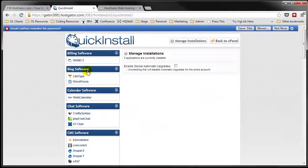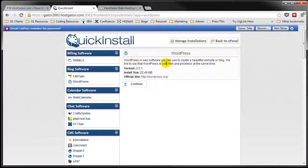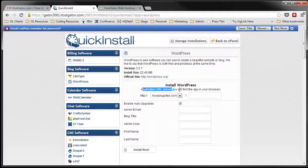There's a variety of options on the left here. WordPress is under blog software. That's the one we want, so you just click on that. WordPress is a web software used to create a beautiful website or blog. Great. So we want to install this, so we continue. And basically, when your domain shows up here, you want it to be installed in the root directory. So you don't want to put anything here.